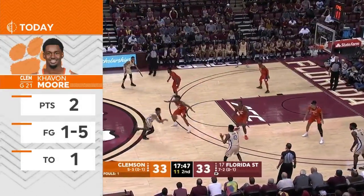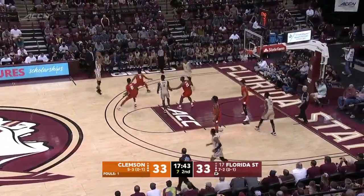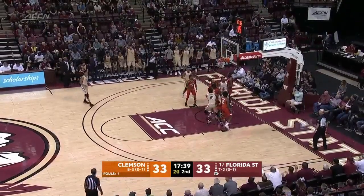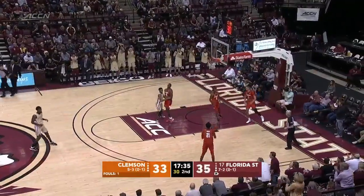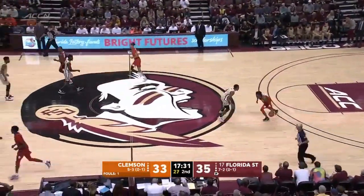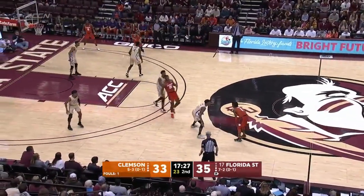Revamped lineup to start the second half. Leonard Hamilton always has a lot of choices at his disposal. Williams. Vassell missed, but a putback. There is Williams to clean it up and give Florida State the lead. Not only driving lanes, but lanes to the offensive rebound as well for Florida State with this smaller lineup.